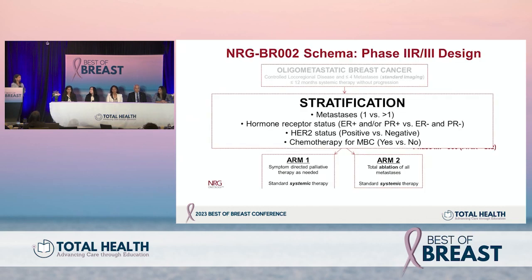Great, thank you. Christina? So we have the NRG BR002 schema. This was presented at ASCO earlier this year. This uniquely looked at a breast cancer population with oligometastatic disease, and they had to have controlled locoregional disease and fewer than 4 sites of metastatic disease on imaging. So the stratification, they looked at patients who had 1 versus more than 1 metastasis, receptor status, also HER2 status, and then also chemotherapy or not.